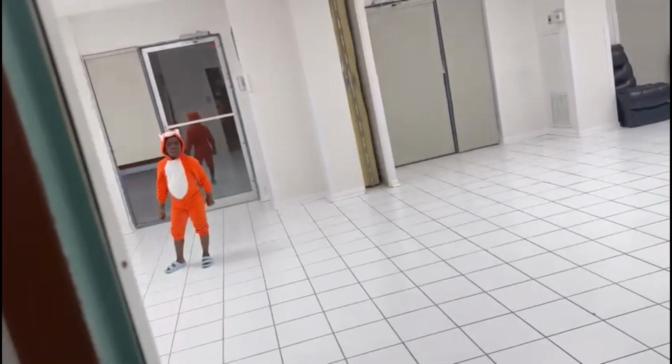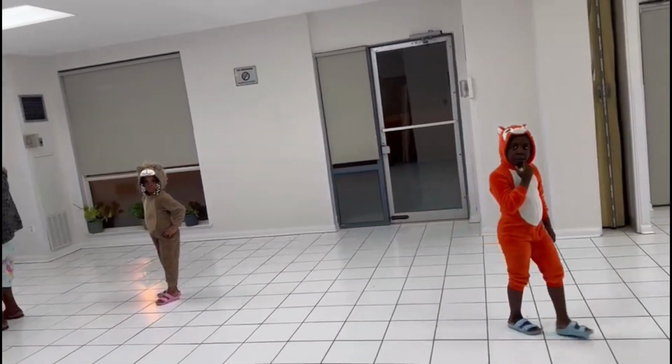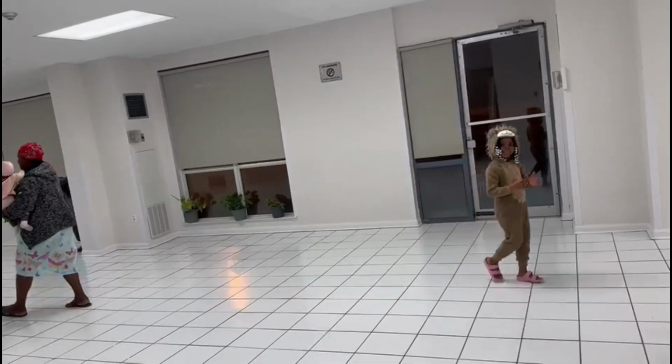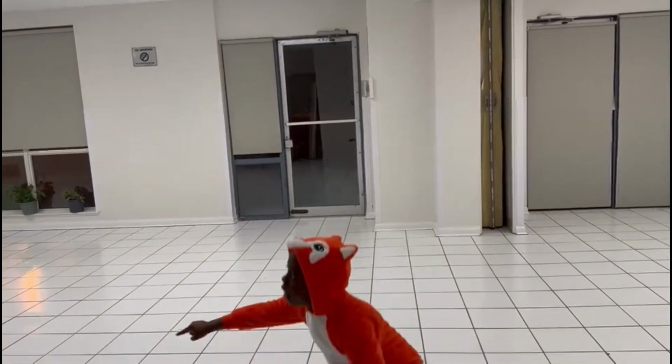Guys, so the party took place in the building that Julian lives in, the community hall. So she put in the application, we got the permission to use the hall for the next day, but we did not get access to the hall overnight. So this is what it looked like.